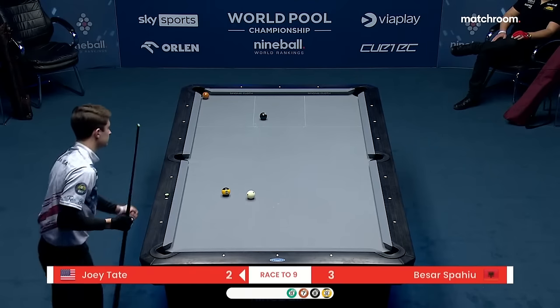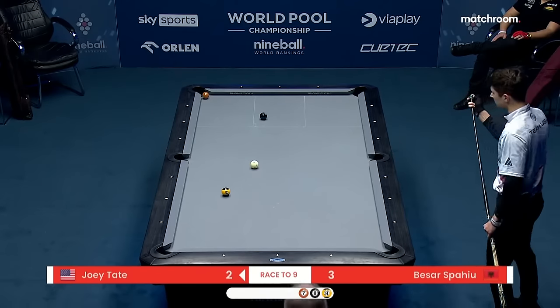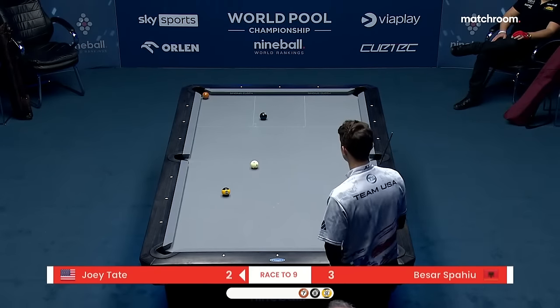So a good bank by Tate, and an easy three ball, so although he'll take nothing for granted.